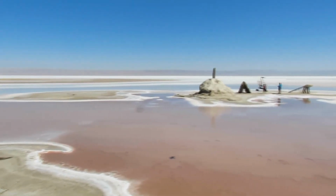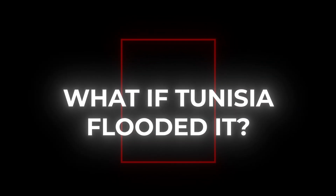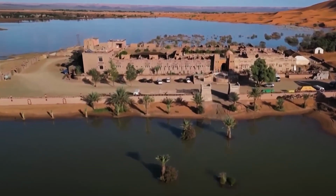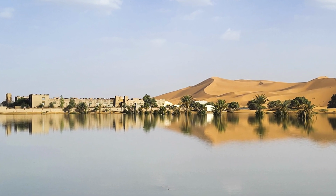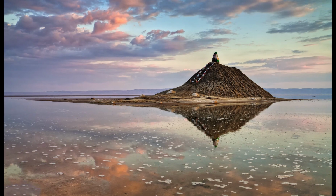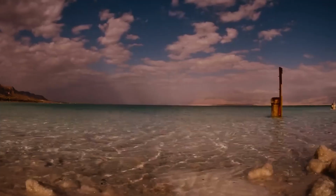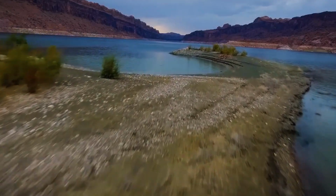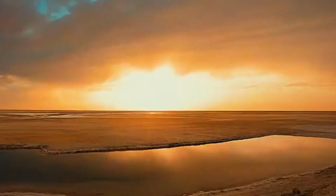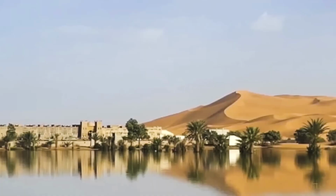But what if this dried up lakebed wasn't dry anymore? What if Tunisia flooded it? No, this isn't science fiction. This is a real idea. A bold, controversial plan to bring the sea deep into the Sahara Desert, turning this salt flat into a vast inland lake. Could this project reshape the climate, bring rain to the desert, and even turn sand into farmland? Or is it just another mirage? Let's explore the story of Chott el Jerid and the wild dream to flood the Sahara.